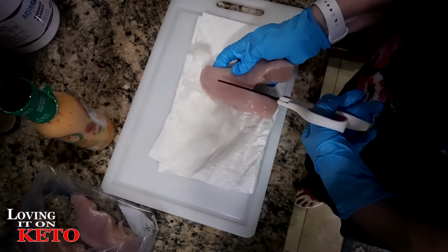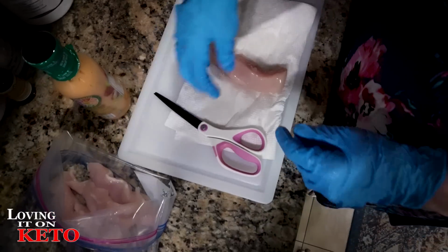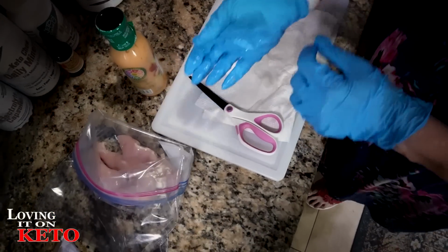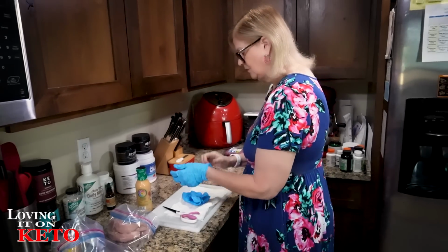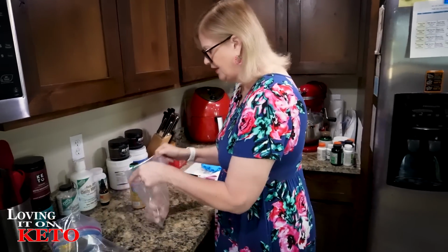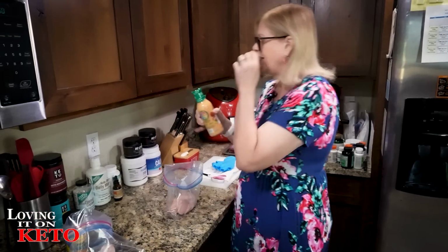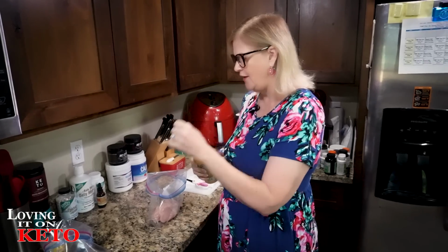And this is organic chicken. I bought it at Costco. Set this aside, bring my chicken over here. And yeah, new look and great taste. So they've changed the formulas on theirs. They used to use sucralose, and frankly, I like their original maple syrup best. I have not tried the new one.